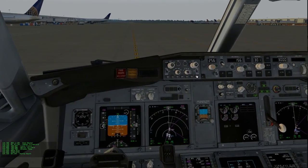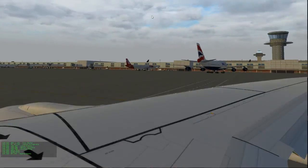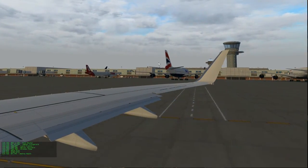I also like to turn on a terrain radar, even though it's low out here. That's a tower right there.